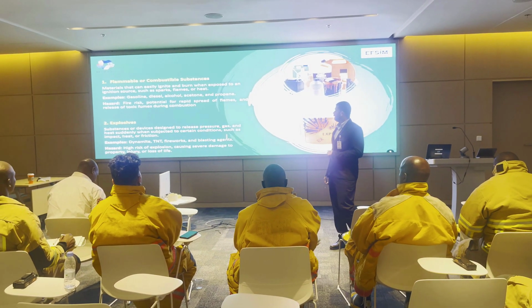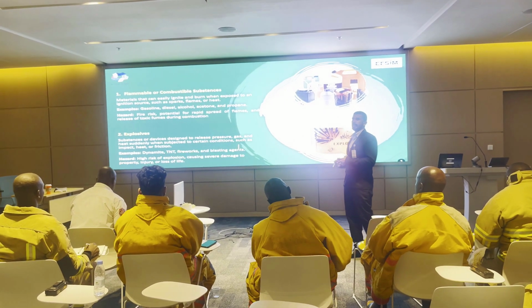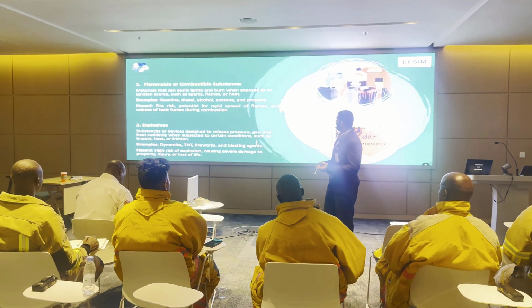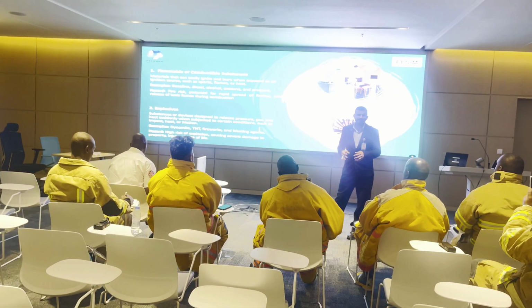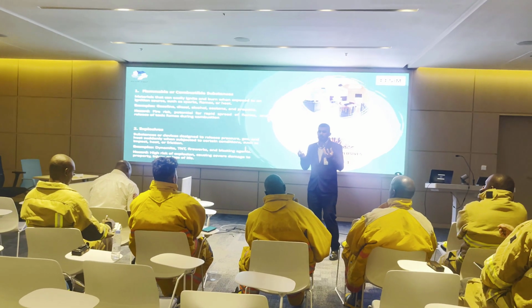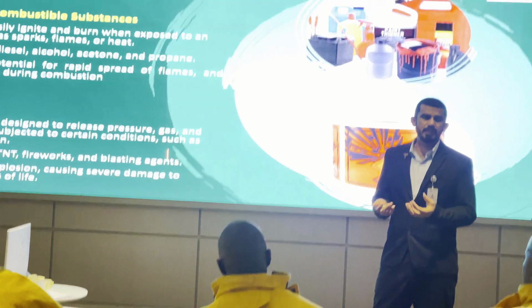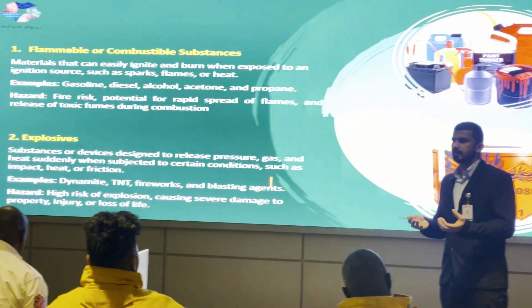Hazard: fire risk potential is high because it is highly flammable, so there is a high risk of fire, rapid spread of flame, and release of toxic fumes during combustion. When they catch fire, there are different kinds of fumes in the air, like carbon monoxide. That is also a hazardous gas.